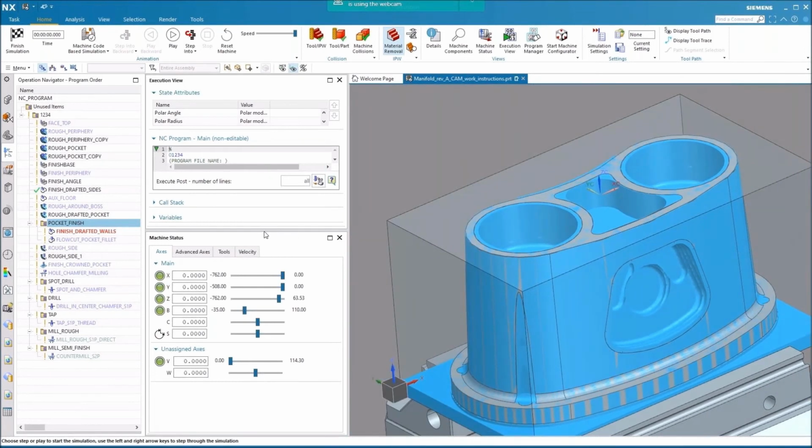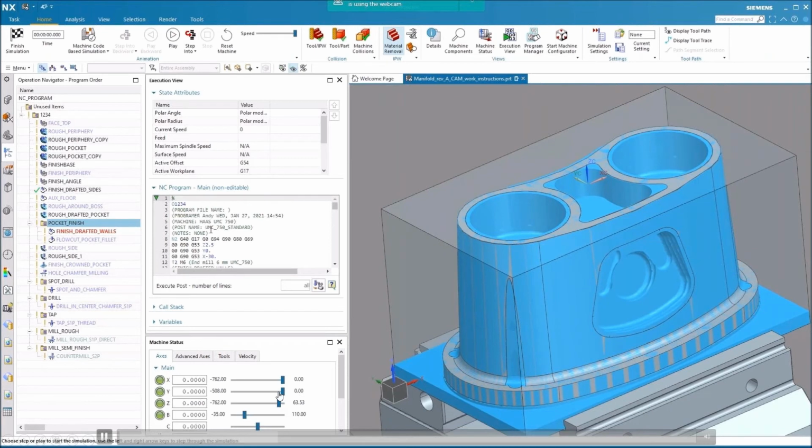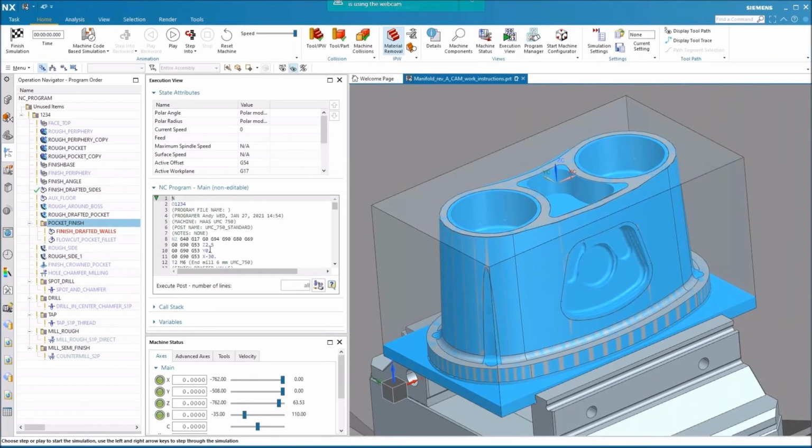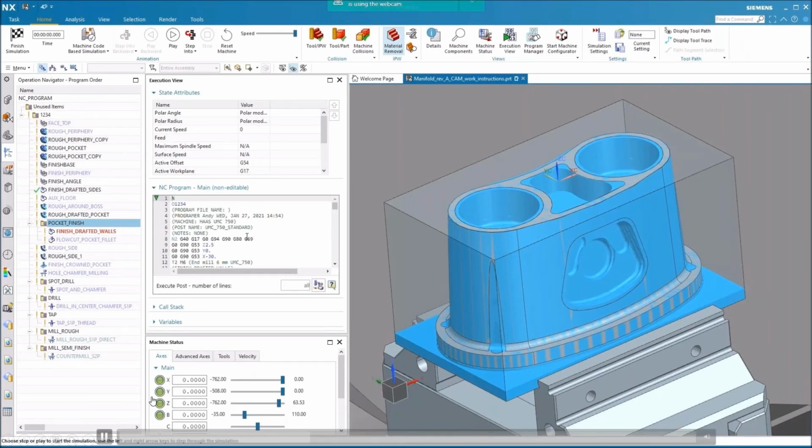Okay, here's our simulation control panel, and we are seeing the execution view with basically 3 things. Some information about the current state of the program, then the G-code itself, and this is a very important idea: in simulation in NX, we can call up the post in the background, write the code into a buffer, and then that code is used to generate the motion that you're going to see on the screen. That's very important, and it's really the only way to make sure that the motion you see in simulation is going to match the motion that you see out on the physical machine tool.